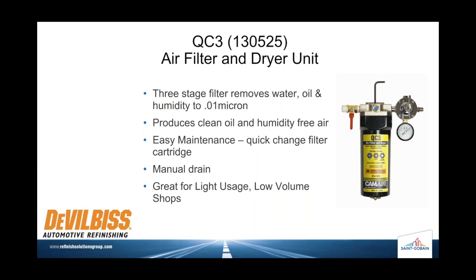Again, this is still a manual drain. The only issue that we have with this particular unit is it tends to be put in places where it's overworked. So what I mean by that is this will get you as good a clean of air as the DAD Pro, which is the 3-stage, the big unit that we'll be talking about here shortly, but it only has a 1-pound desiccant charge. When you look at the other unit, it's a 10-pound desiccant charge. So you're going to get roughly 10 times the life out of it.